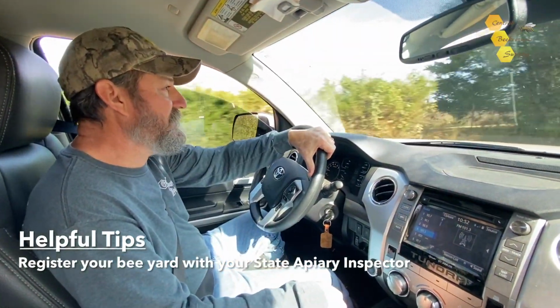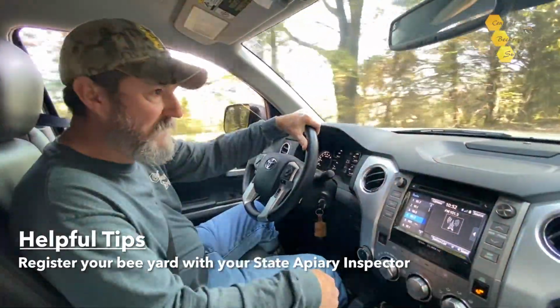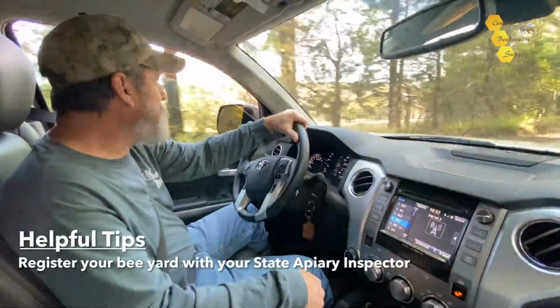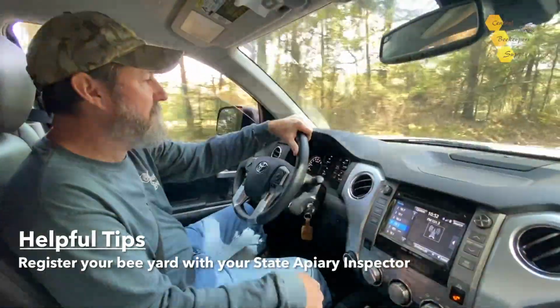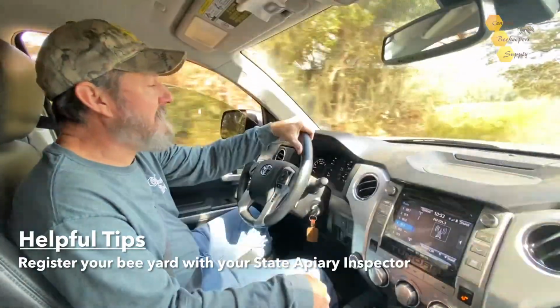Everything is a benefit to the beekeeper as far as apiary inspectors, your state plant boards. These are great people. They care as much about the honeybee as you do. Utilize them as an ally, because they are.